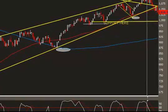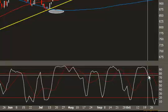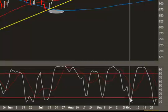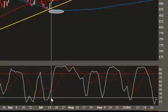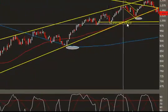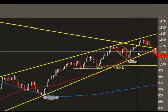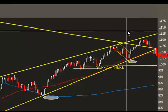At the same time, the market is extremely oversold, and what we have here is the stochastics in the low 20s. I haven't seen this low a stochastic except on September 28th, and a couple of other occasions, September 8th, and then in July. So we're at the extreme ends of the oversold conditions in the market. At the same time, we're breaking these trend lines and we're breaking the 50-day moving average. So it's a mixed bag here.